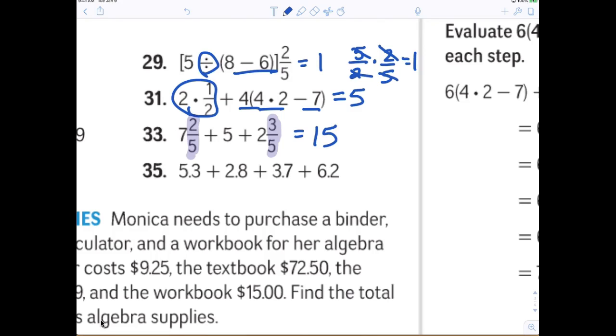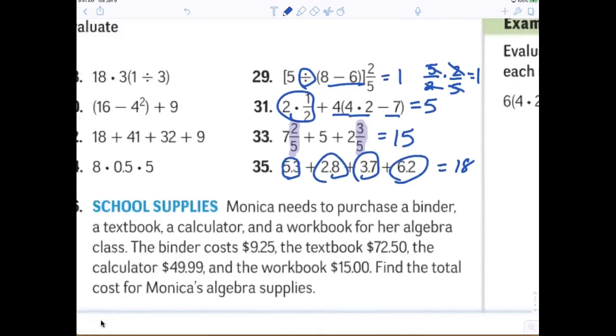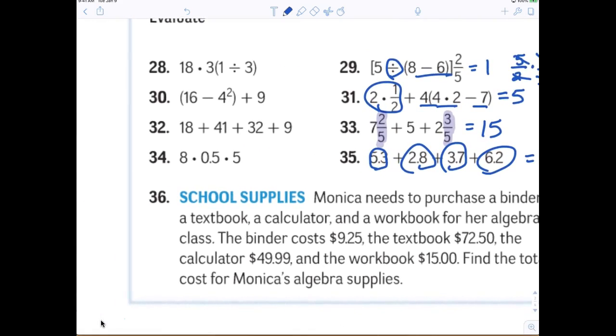35 is 18. Oh, yeah. So on 35, they want you to realize that you're supposed to add these two together, right? And then add these two together. That's what they're trying to show you. Sometimes it's easier to just manipulate the numbers. Everybody okay with that? All right. So that we said was what? 18, right? And then someone said they had a question with 28.